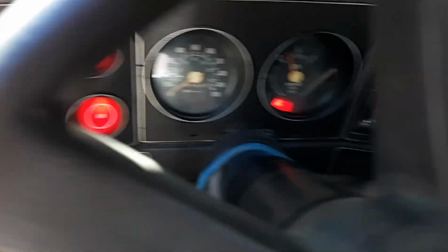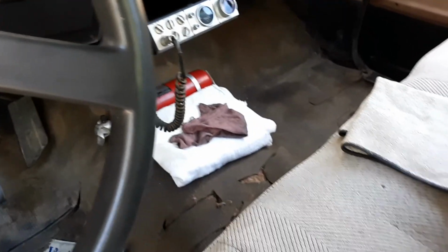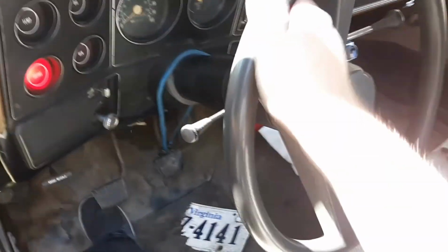Alright, so, jump in here. I got a better pedal now. Put it in neutral, let her warm up a little bit. And I'll load up the tires real quick, get some tools together, and I need another fire extinguisher just in case. Steers like butter.